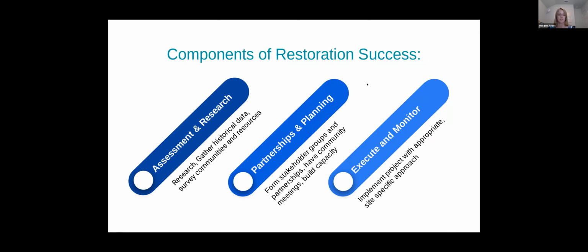And then some other breakdowns of how complex restoration can be. Just the parts you assess, you research if necessary. We've gone over how you rely on historical data and really heavily lean on community, especially stakeholders that have been in the area for a while. Some of them have worked on natural resource issues and then have retired and stayed there, or have fished the area for years. So partnerships, planning process just to build capacity and make the best use of the resources you have, to make the success more likely and more sustainable.